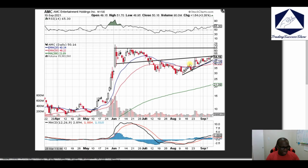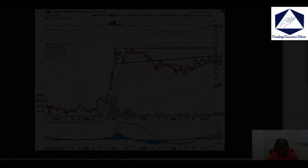Following up from the GME news on their earnings report. So we did close right above $50, which the retail traders really did good to push the market makers' hand to close right above.